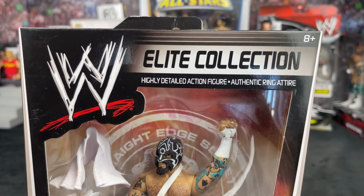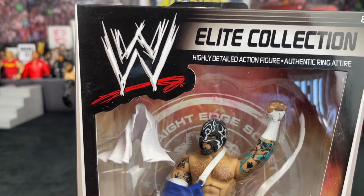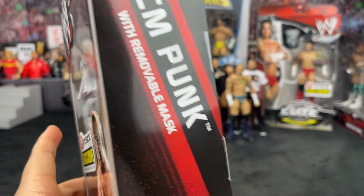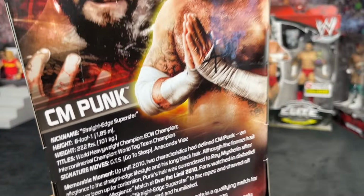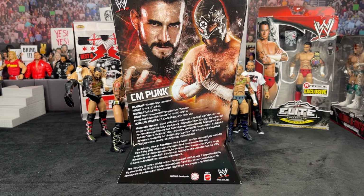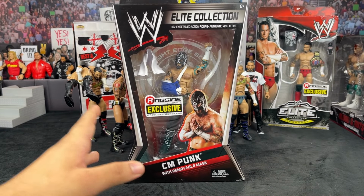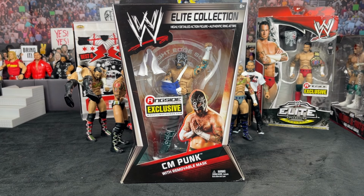But man, an absolute grail. I don't talk about this figure enough, or maybe I talk about it too much. I'm not too sure, man. But this is my absolute favorite CM Punk action figure right there, as you guys can see, man. Just incredible. Super, super awesome, man. Again, got to give a huge shout out to my dad, man. He came in absolute clutch with all the ringside figures, man.